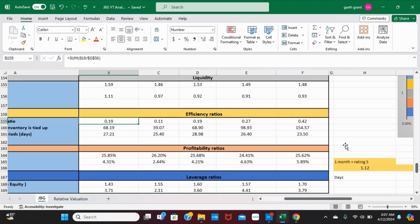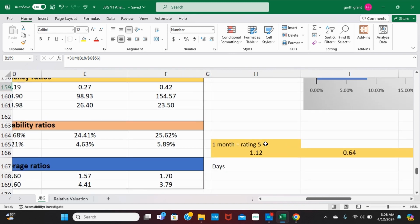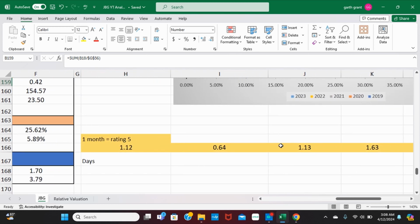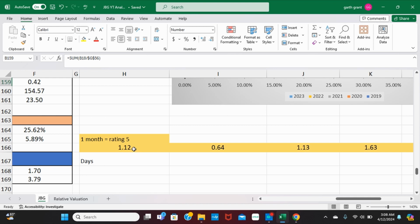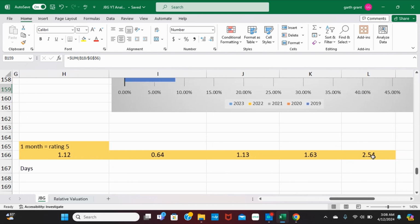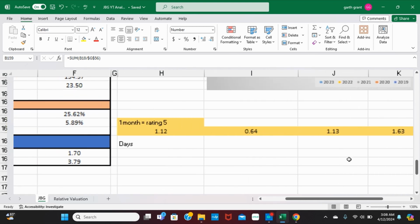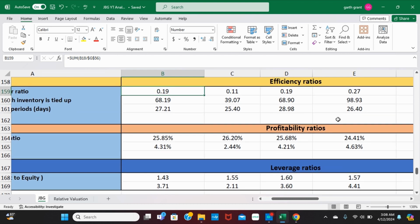But to get a better understanding, I did the calculations for it. If one month equals a rating of five, that means their inventory turnover is such that as they make the chicken, they sell it within less than a day. Well, this is a day and a little bit. In 2020, because this is 2019, it took less than a day, half a day. So they make the chicken, and by 12 o'clock noon it's gone, and in 2022 it took a bit longer, which is 2.5 days essentially. So yeah, I guess it's just a visual representation to get more context.